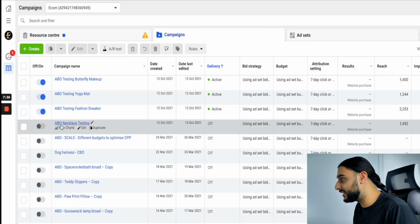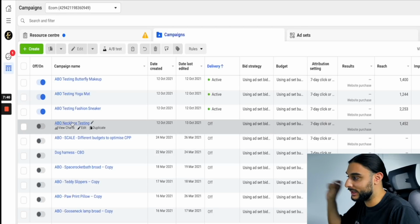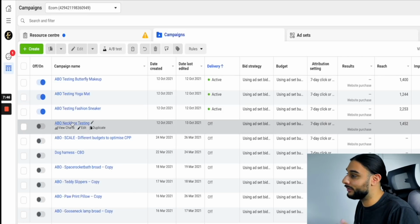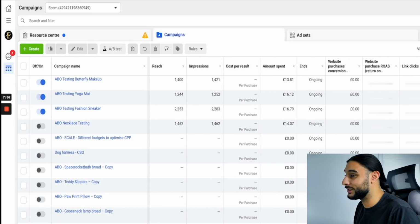Now, as you guys can see, I've actually turned off the necklace campaign. The actual necklace with the languages in it, I've turned this campaign off because I had a lot of issues with a lot of the ads getting rejected, and I just thought it was a lot of hassle. So I just thought I'd turn it off. And the results in terms of the CPMs and the CTR were actually really bad. So I'm going to show you that right now, because these are the metrics I actually look for.